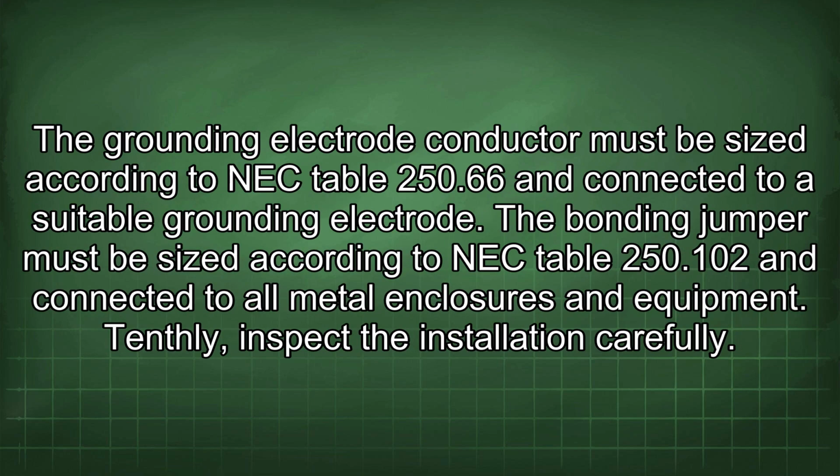The grounding electrode conductor must be sized according to NEC table 250.66 and connected to a suitable grounding electrode. The bonding jumper must be sized according to NEC table 250.102 and connected to all metal enclosures and equipment.